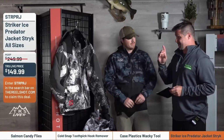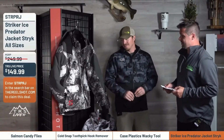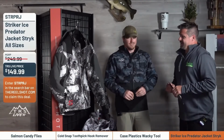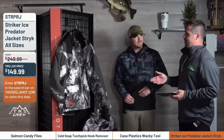Now, this thing has got some sweet, sweet camouflage on it. Absolutely, that's that Striker Veil camo. That stuff is phenomenal. Blends you in if you're sight fishing, keeps you kind of camouflaged with your ice shack, and it looks amazing. Yeah, there's that veil camouflage. That's one thing too. Like when I was researching all this, I'm like, why would I want camouflage on it?